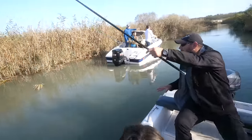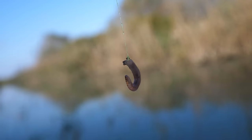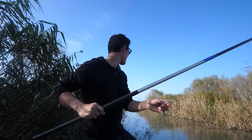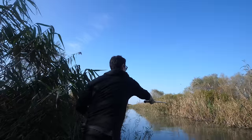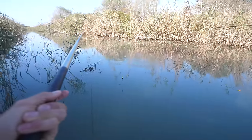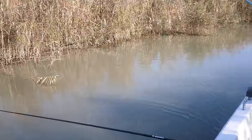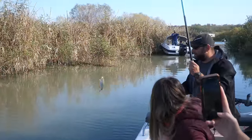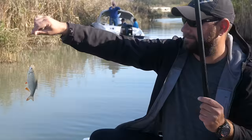Earthworms. Okay. Line something like this. So there's no reel on this fishing pole, just straight pole and line. We're hoping. Got him. Yeah. So I have a fish. Oh. Yes. I want a bigger fish. Good job.